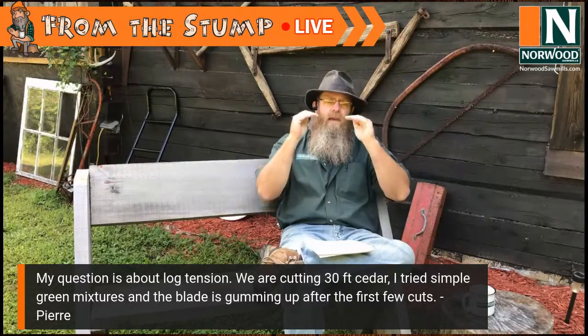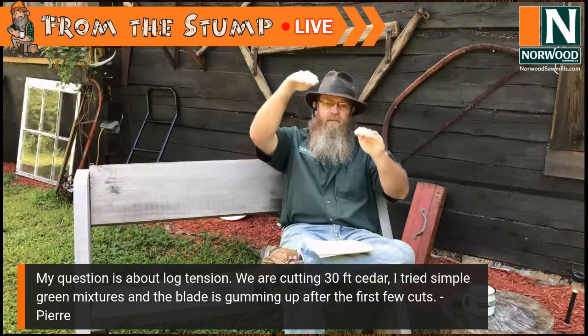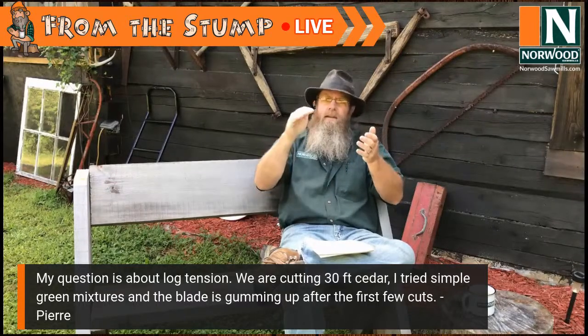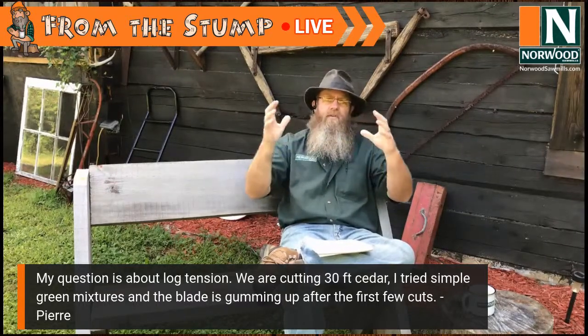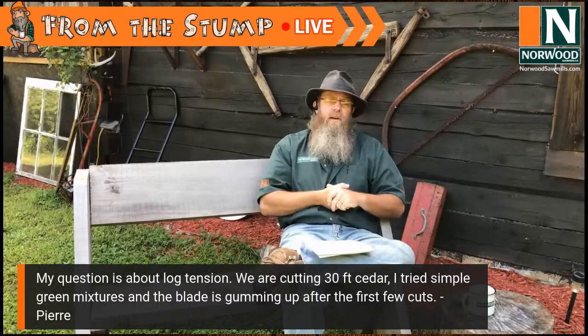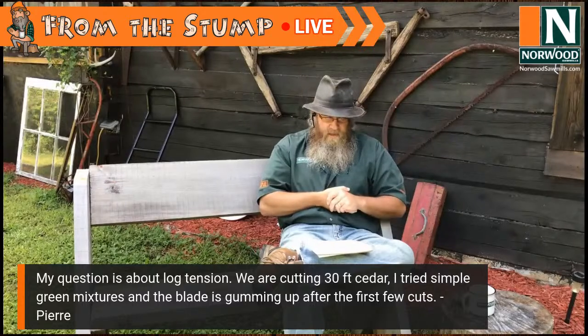So if you're making that first cut and you see it's pulling off or it's coming up, get it turned, make another cut, like peeling an apple. You got to take it off a layer at a time and try and relieve the stress evenly. That might help a bit, but sometimes the tension's in there and the boards are going to curl and there's nothing you can do about it. So hopefully that helps you out with that one. Thanks, Pierre.